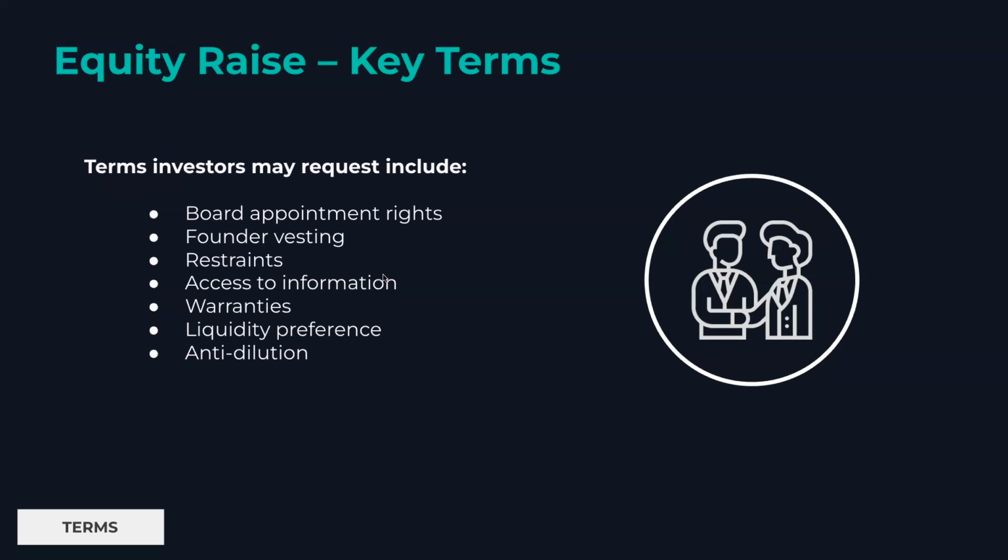They might want information access. I want quarterly updates, access to your financials. They might want warranties, promises about the state of the company, that the founders aren't former criminals or anything like that.